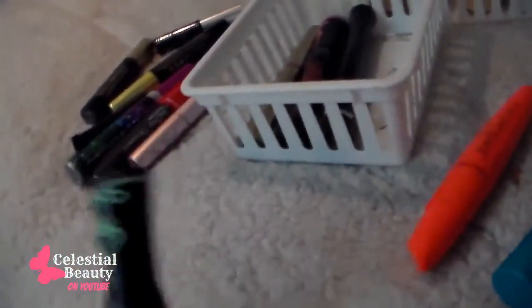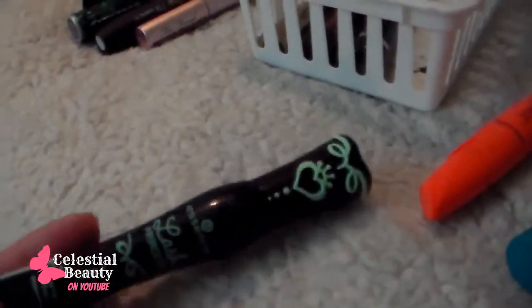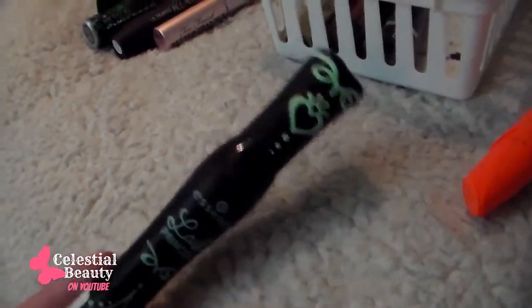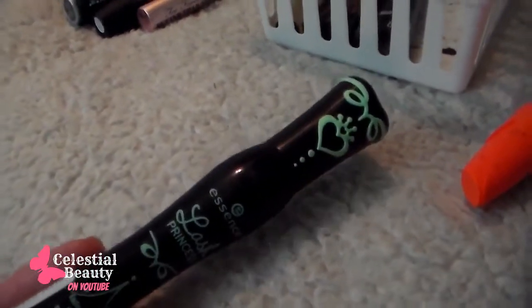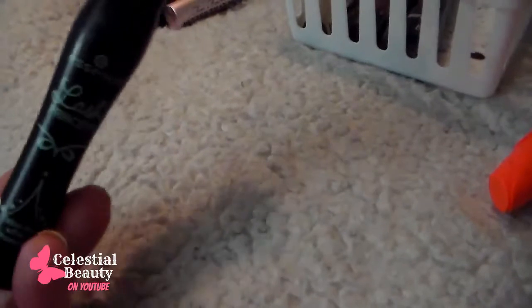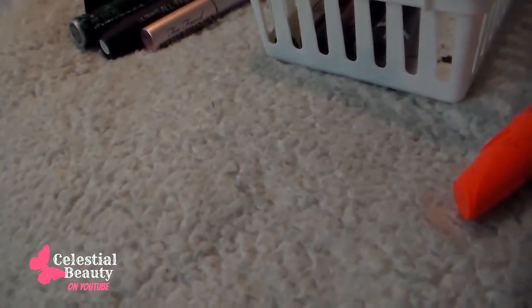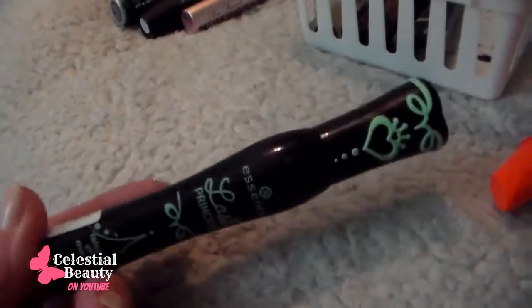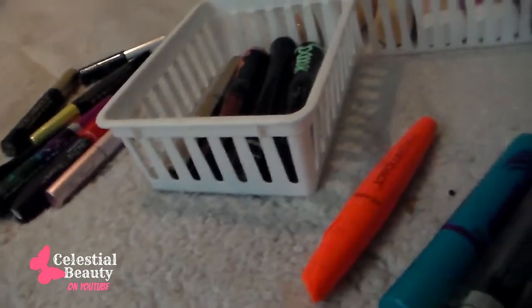And then the next one is the Essence Lash Princess, the false lash effect. I like this for the upper lashes. I think it's beautiful. It makes them thicker and longer and dark. So I think it's great. I don't see an expiration date, my wording's gone. This was $2. I got my money out of them babies, and I really do like it. So I'm going to be keeping that because I will wear that continuously until I have to throw it out.